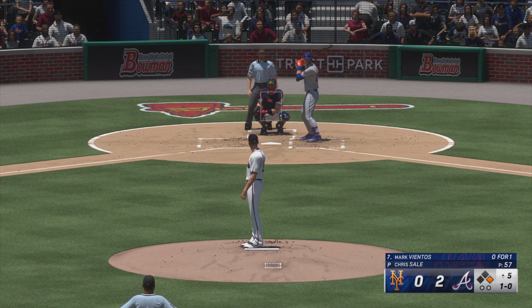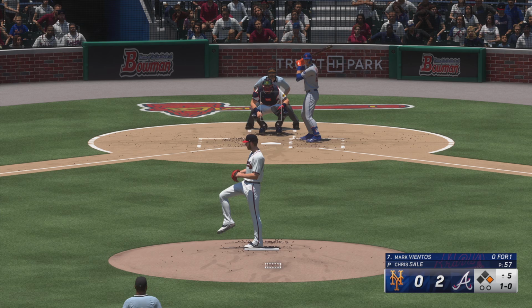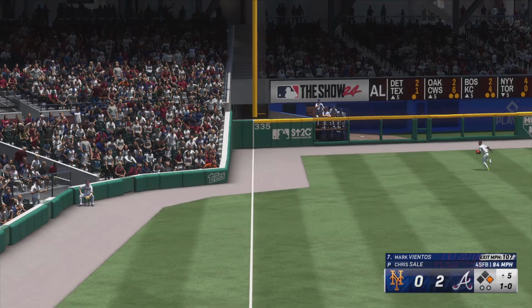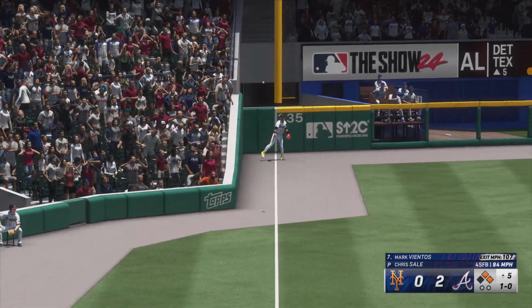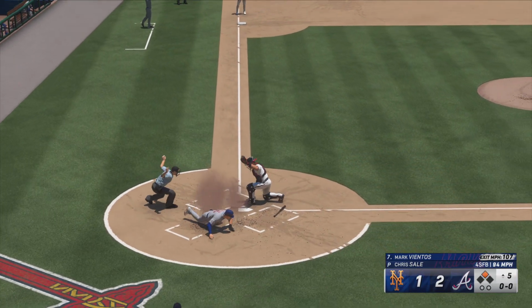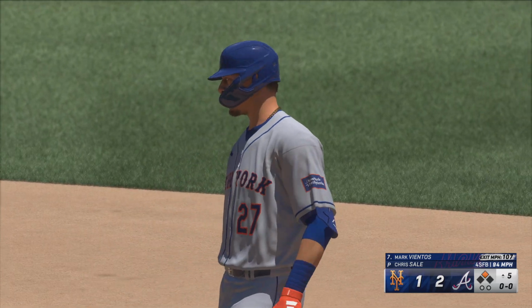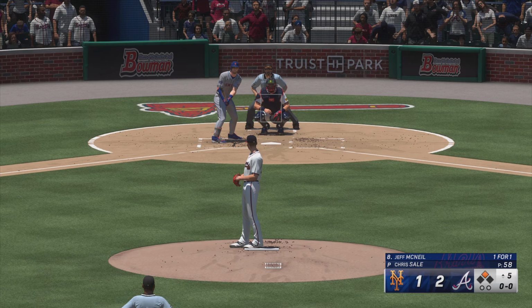Vientos takes a ball as he stands in for the second time. No strike. And that one ripped to left, and it stays fair. And that rolls into the corner. Around third. Relay throw home. He's safe as he gets his hand in. He was all over that one. Got a fastball, middle of the plate, jumped all over it. Absolutely smoked that ball.